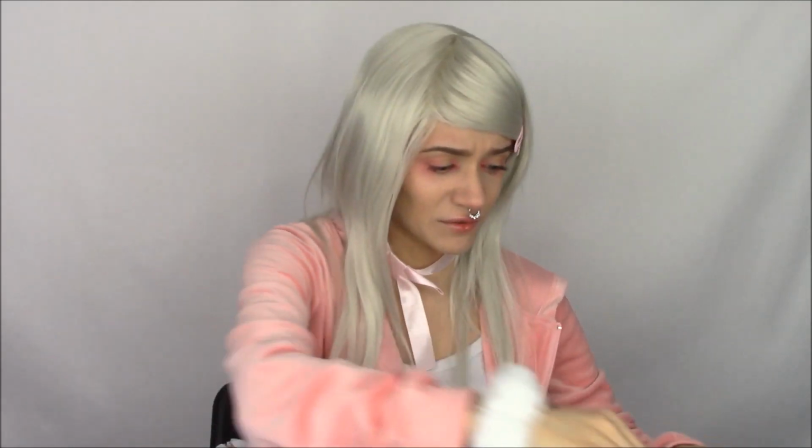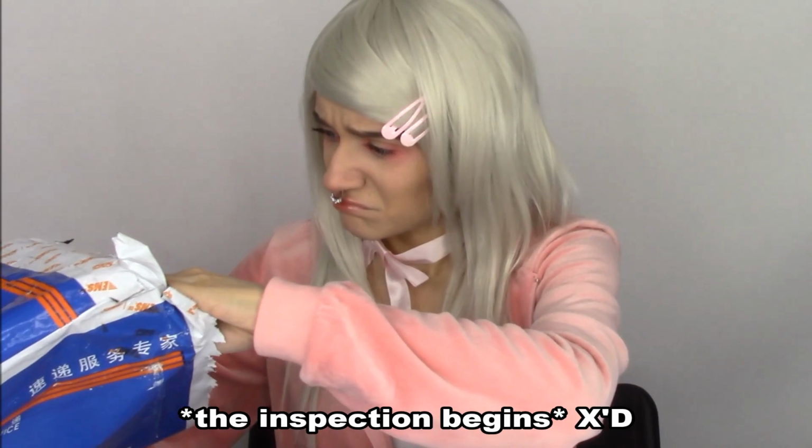Whoa! Okay, things are... What the heck is that? Uh-oh, is this to my headband? Oh, things are falling out, guys. Things are just falling out. I'm surprised they didn't have this in bubble wrap. I don't know what this is, but I'm thinking it's to the headband. Wow, this box is totally damaged.